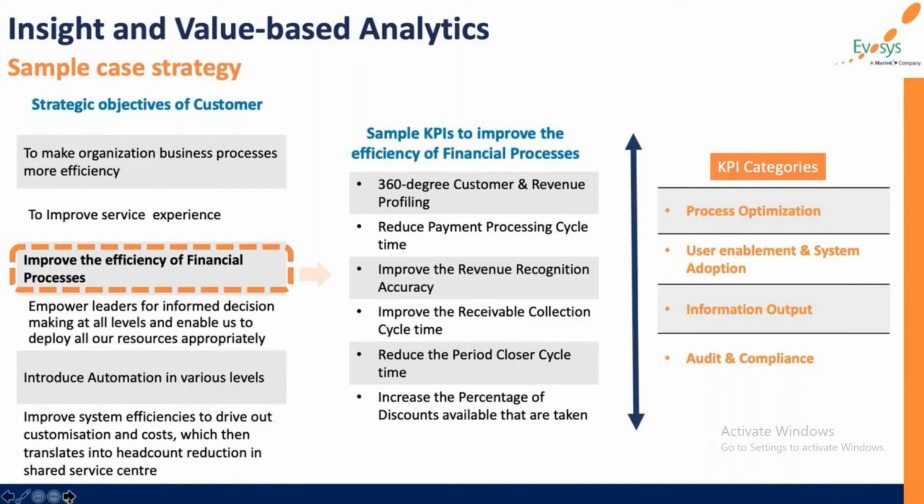As part of the Evosys Insight and value-based analytics program, we have identified, and some of the information you are seeing on the screen is sample, the strategic objectives or critical challenges the customer wants to resolve by implementing Oracle Cloud Application. For example, this particular customer wanted to improve their financial processes. This was one of their strategic goals. We have a library of KPIs for finance, supply chain, human capital management, and so on. We pick a specific KPI from the library which ultimately helps the customer accomplish their strategic objectives. We are very flexible to identify KPIs beyond the library, which might be peculiar to your requirement.